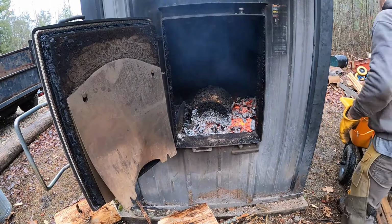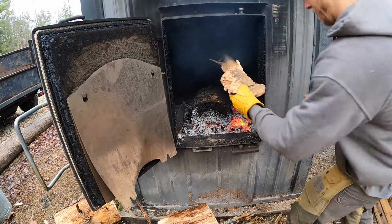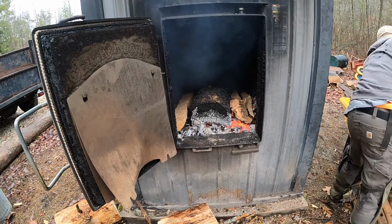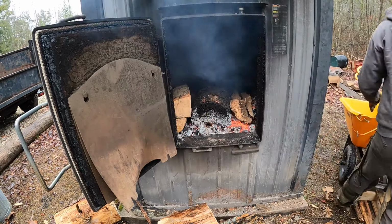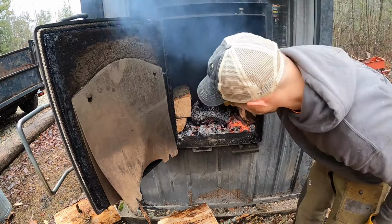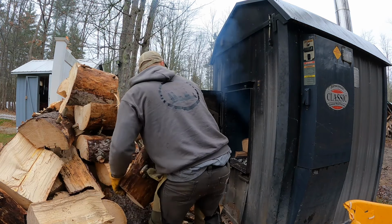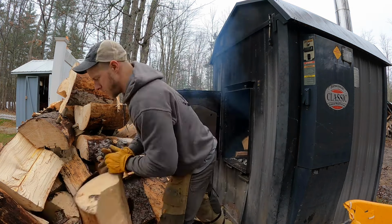So we're gonna take some of the split, I call it excavator wood, just to help maintain our coal bed. Now you can burn straight pine, but it sucks up your coal bed. I think I've said that before. So these are just to keep the coal bed going, because the pine doesn't leave anything for you. Okay, so we're gonna grab two of these.